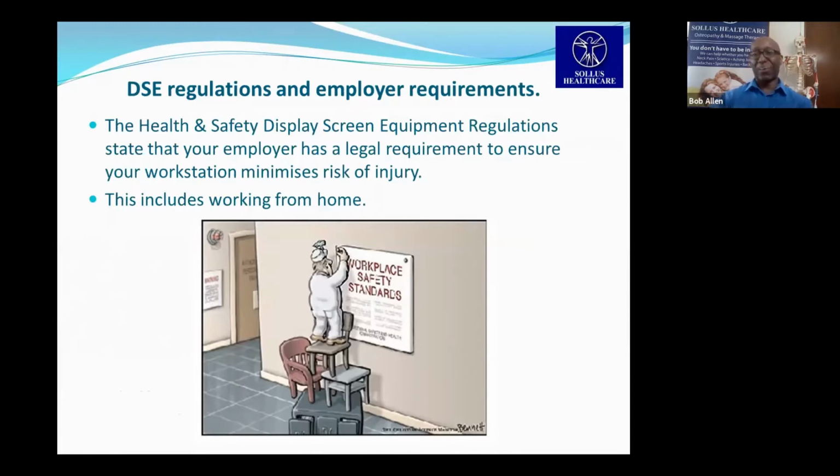So in theory, if you are an employer with employees that now have to work from home, you have to make sure that their work environment is set up such that they are not likely to injure themselves. And as I said, that's true whether in the workplace or at home.